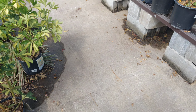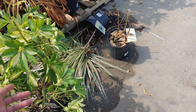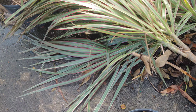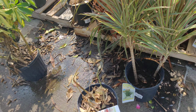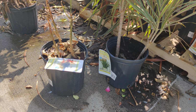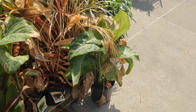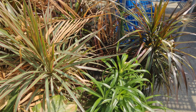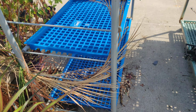Schefflera, I don't know, something about them, they just don't appeal to me, but I do see them in other areas. This isn't a bad Dracaena here. Let me pick it up. It's just sitting there. Definitely got a nice coloring to it and things like that, but we just wanted to still test out my phone. I got the S1 Pro, I guess it is, and I'm using the Ultra HD.